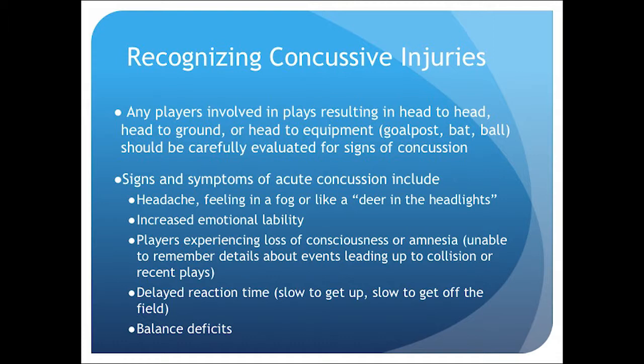If you do bring them off, certain signs and symptoms of an acute concussion that they might report are headache, feeling like they're in a fog, or a deer-in-the-headlights look, that sort of stunned look that you see. They might have increased emotional lability, so they're really tearful, which seems kind of odd after you bring them off. That's something that we see a lot. They really want to go back on, and they'll start crying. I mean, you'll see these high school football players start crying because they want to go back on, and it has nothing to do with the game. That's a sign that they should sit out.